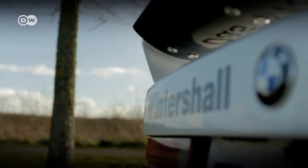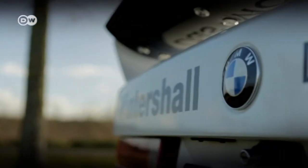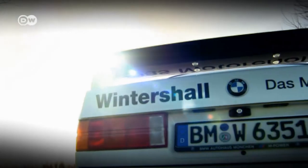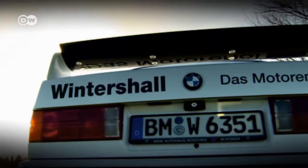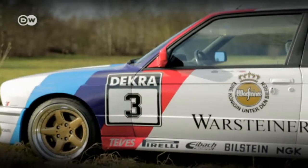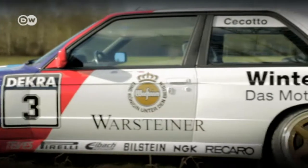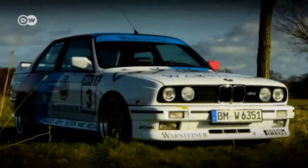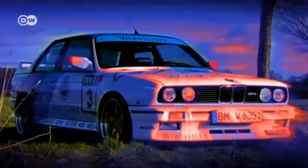1986, the year a legend was born. It's one of the best performing motorsport models ever, the idol of an entire generation. The first BMW M3. It could go anywhere. Dirt road or racetrack.